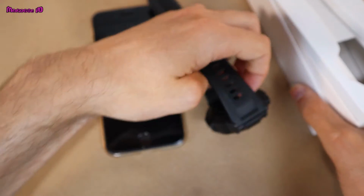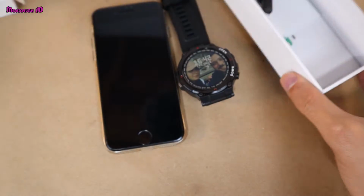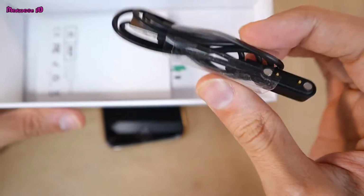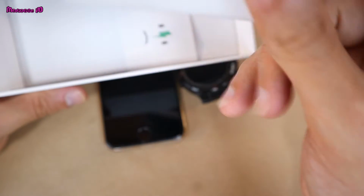The operating system of the smartwatch is not Android or iOS. Therefore, the price is more affordable. But it's the only smartwatch with a game in it and no Android or iOS.